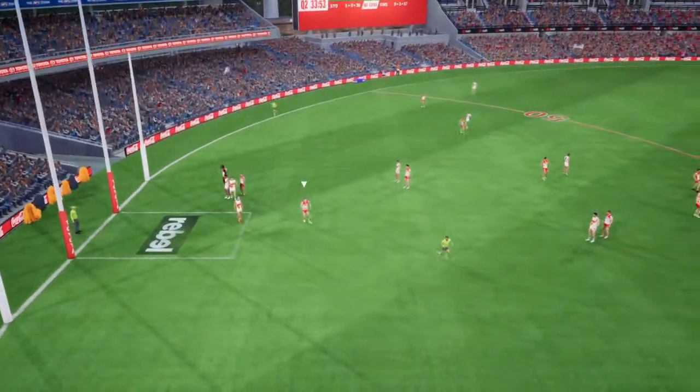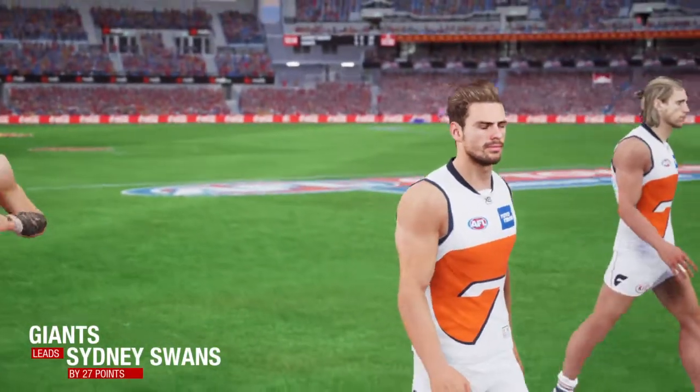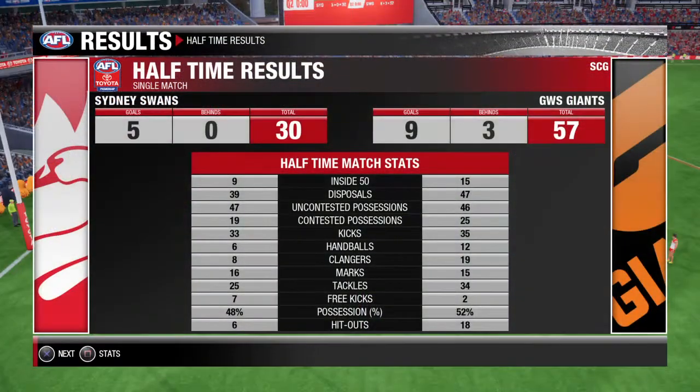You've seen a half now, Gaz. Your thoughts? A good first half from GWS Giants. They can be well pleased with how... Time to take a look at the stats. GWS Giants have taken charge of the contested ball. It's allowing them to create their scoring opportunities.